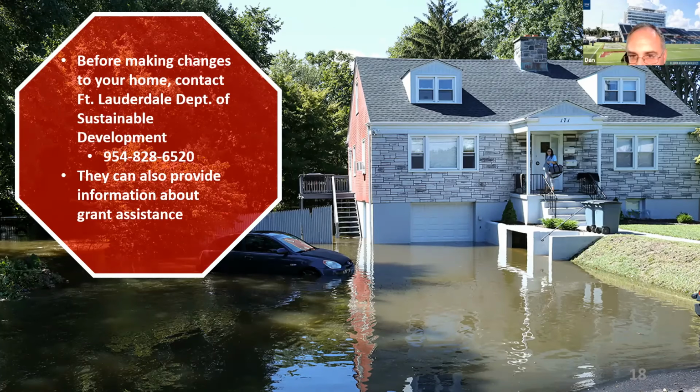And here on the screen is the phone number to call the City of Fort Lauderdale's Department of Sustainable Development if you are in the process of doing some type of major renovation like we talked about.